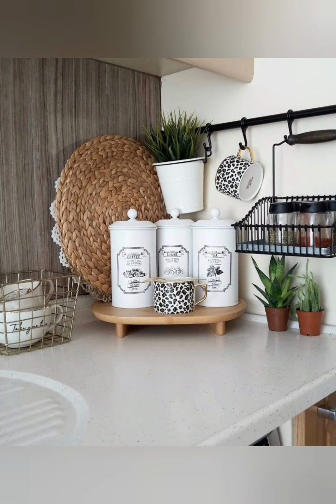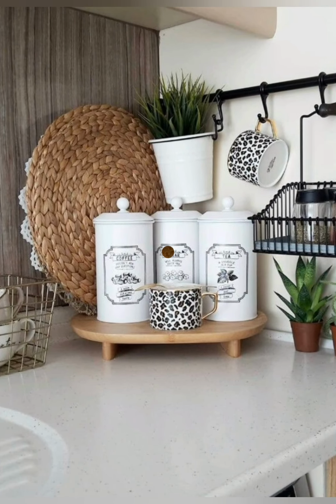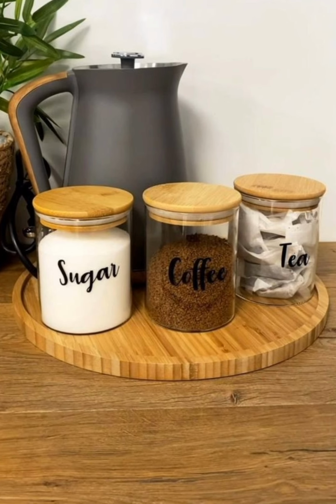Today I'm gonna take you on a journey as we explore some incredible, smart, space-saving kitchen organization ideas. Let's start.